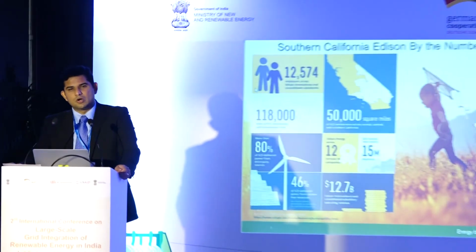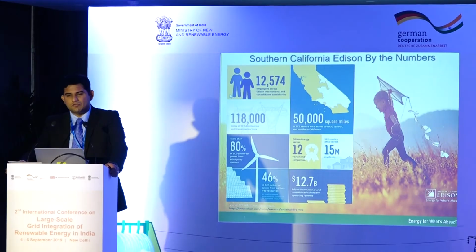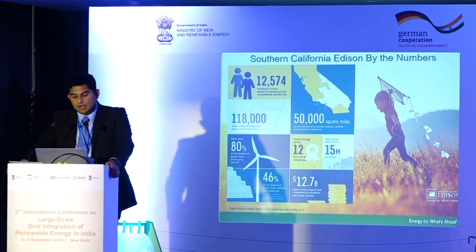Last year, we delivered 46% of our energy from clean, greenhouse gas emissions-free resources. We also delivered, out of that 46% GHG-free energy, 36% that qualifies as renewables in California. So renewables and GHG-free are two different terms in California, mostly because of the large hydro. Hydropower above 30 megawatts units does not qualify as renewable, even though it's GHG-free. And nuclear is GHG-free, but it doesn't qualify as renewable.